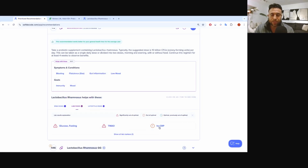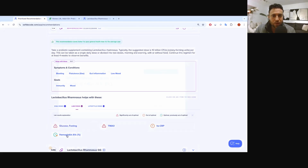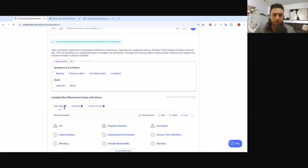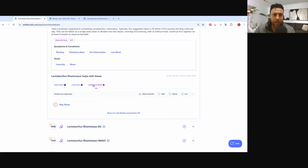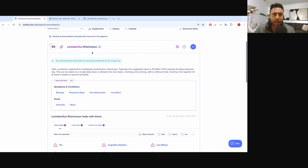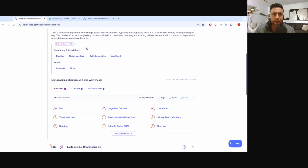And then it decreases hsCRP. This is usually not high. It just happened to be the last time I took it. And it also improves hemoglobin A1C. It says it may prevent an increase in HbA1c levels, which is a measure of blood glucose, in middle-aged people. And let's look at hay fever. This is not something I experienced, but I have a high lifestyle risk because of family. My mom has hay fever. So this is showing me all the things related to me, how Lactobacillus rhamnosus helps me.